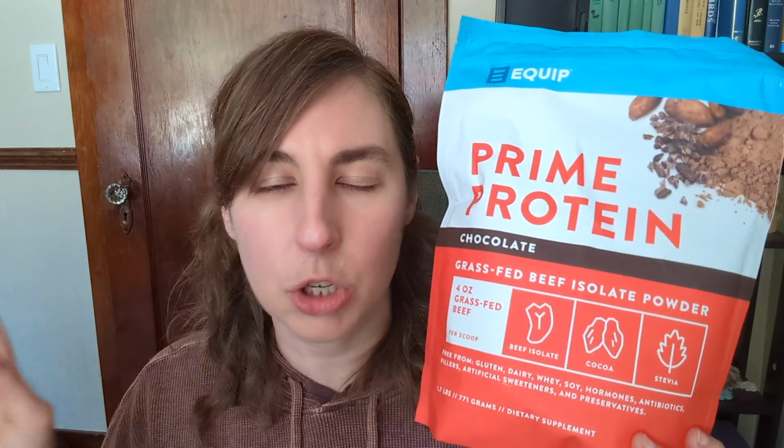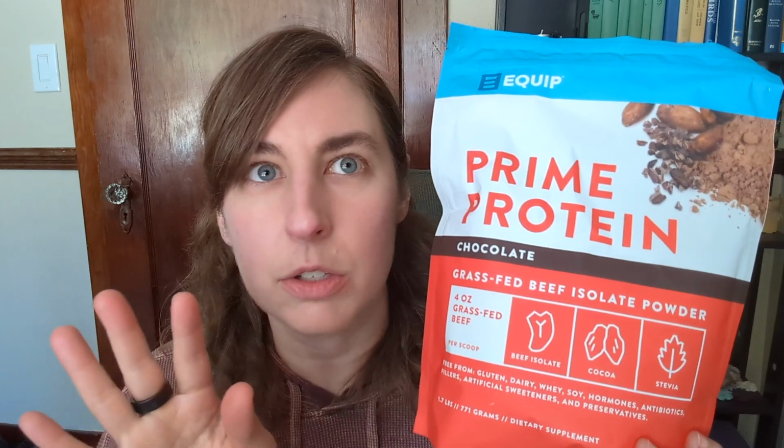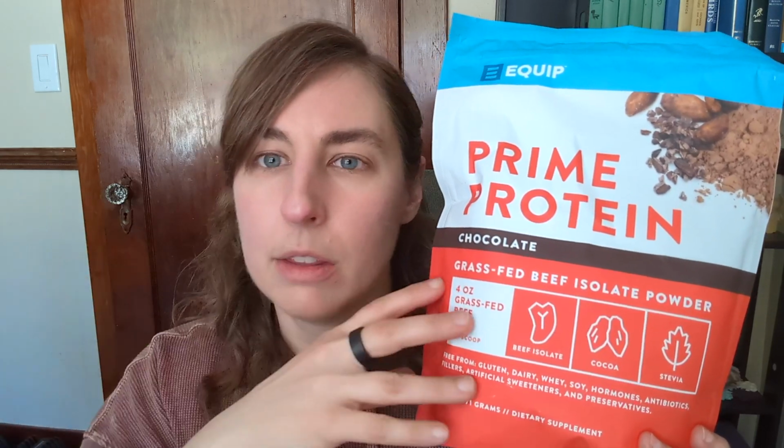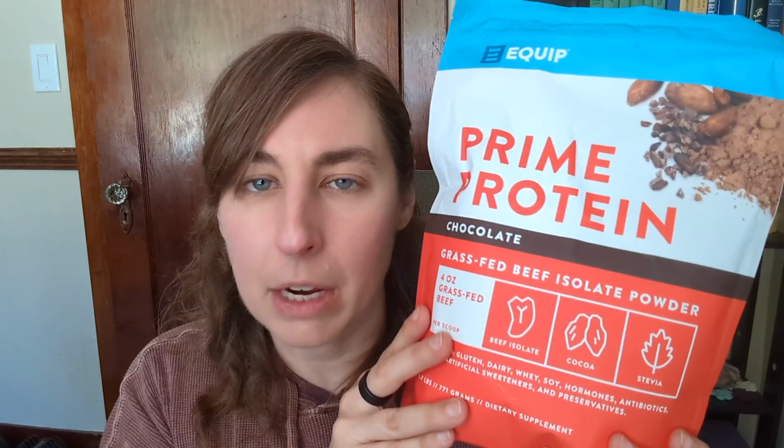And then the other thing I will do with this is add a scoop of it to my Keto Chow. So it basically doubles the protein in the shake, and the flavor combo goes really well. The chocolate Keto Chow with the chocolate Prime Protein, fantastic. And then I can also do things like adding the chocolate protein to the salted caramel Keto Chow to make a caramel chocolate. There are all kinds of flavor combinations you could do with all the flavors of Prime Protein and all the flavors of Keto Chow. This is just a staple product in my pantry.